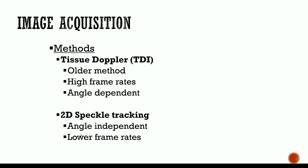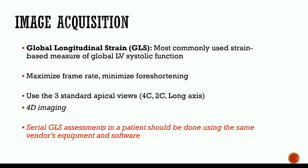So we have this newer modality called speckle tracking, which will give us a similar strain. Again, we're measuring strain, just using a different underlying technology to measure it, and we'll talk about speckle tracking.